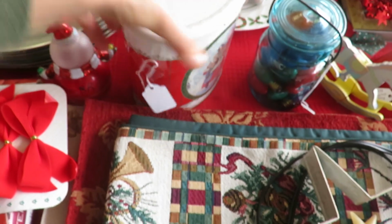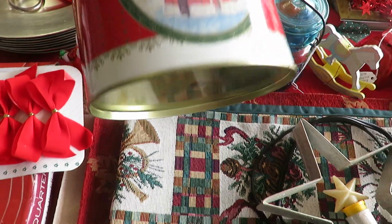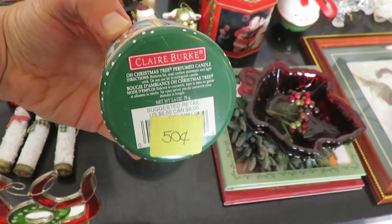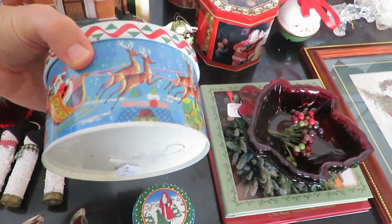The Christmas items would have been a jackpot. This tin really caught my eye. It would be beautiful to gift some treats in, but I did not pick it up, and I'm kind of regretting that. And then just a few little other boxes and tins. I'm not a huge Santa person, but these vintage looking Santas were really cute.